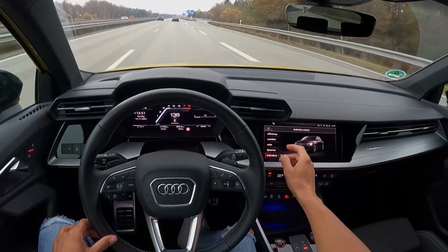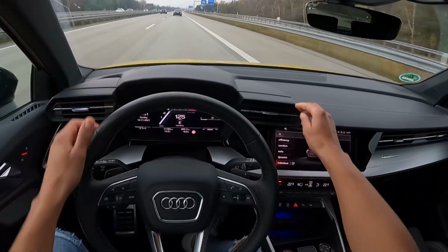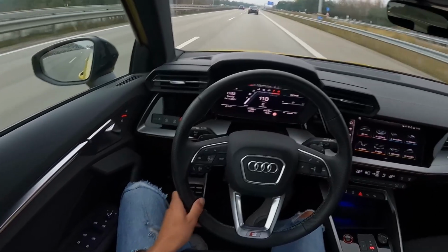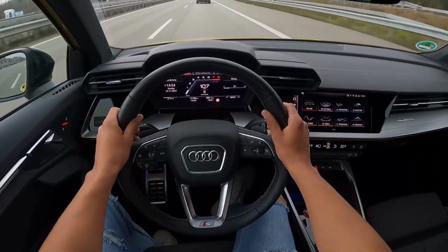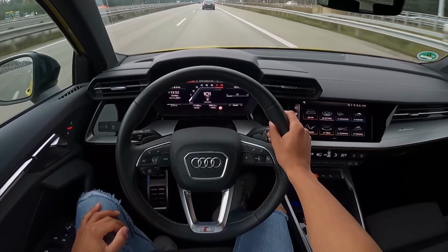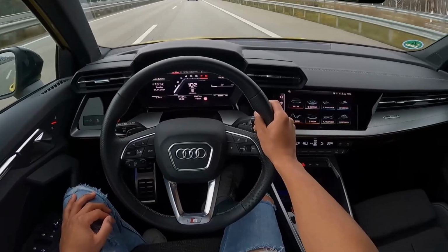It's definitely quick. Material quality is decent, I guess. You have some soft touch materials, and the overall ambiance is really nice. It does feel very Audi-like, but there's some very cheap plastic here. I'm not sure about that. The steering wheel is nice. I think I would opt for the one with the flat bottom. I believe they have that for the S models as well. I know it comes with the RS, which I hope to be testing soon.